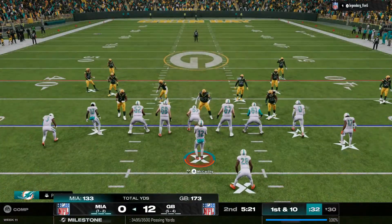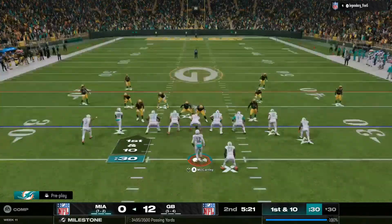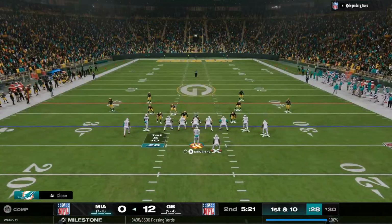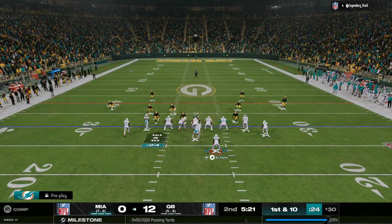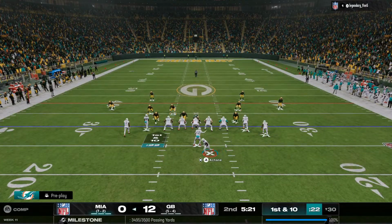The Dolphins at the line ready for their next drive. And a drive that stalled out last time. Went for it on 4th, didn't get it. How does that translate here? I would imagine momentum's with the defense.